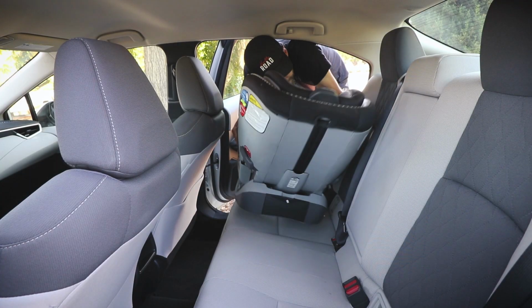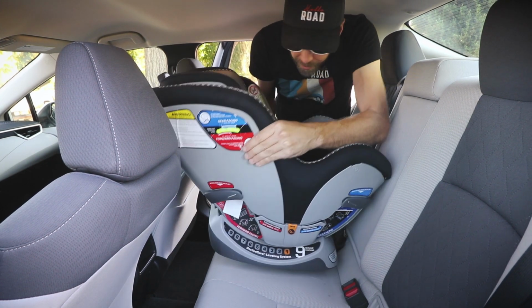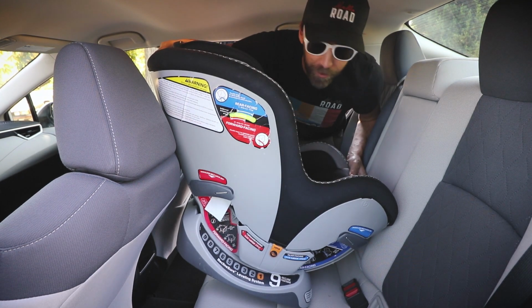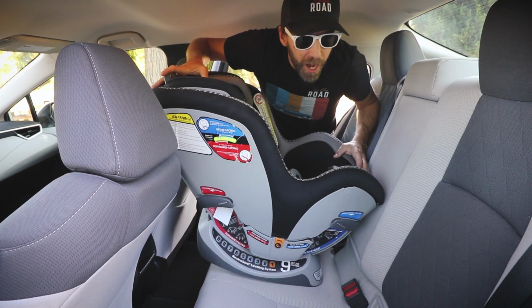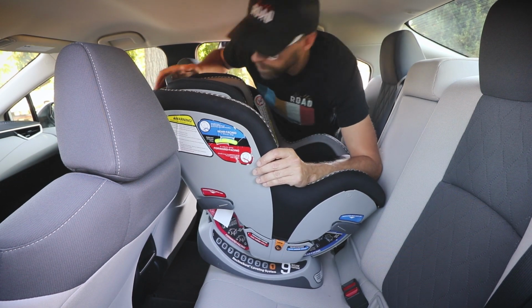Okay, let's see how easy or difficult it is to get my daughter's baby seat in the back seat here. Now, as you can see, this is kind of a big baby seat, sort of a tight fit. Really do have to move those front seats up to actually make it fit. I'm gonna put it in the middle here because the middle is actually the safest place for our baby seat, but I am gonna have to move those seats up.